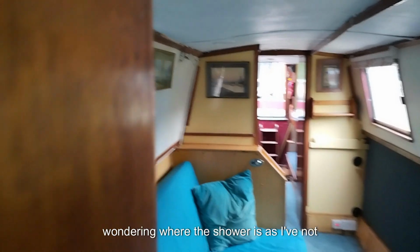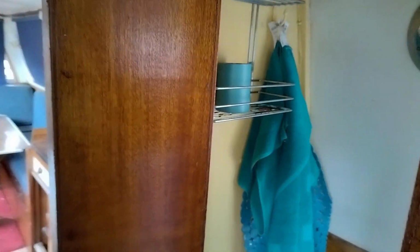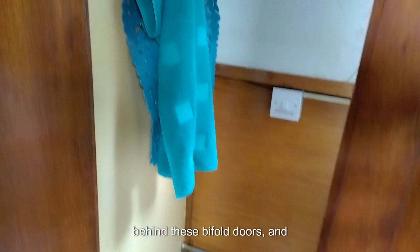You're probably wondering where the shower is, as I've not shown you that yet. So just between the bedroom and the kitchen there is a shower room here behind these bifold doors, and that is just around the corner here.